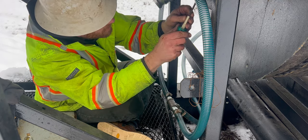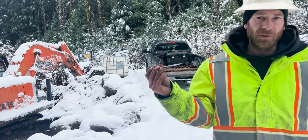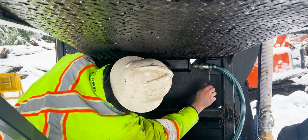I actually just broke this screwdriver. Don't run on the mine, especially not with a screwdriver. It's so easy to fall, it's not even funny.